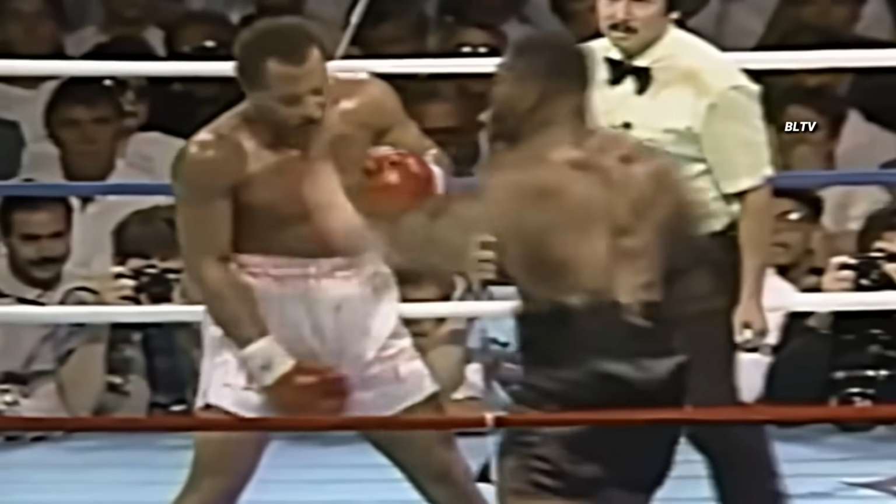A right hook, right uppercut combo left Thomas defenseless as Tyson moved in with 3 more flush shots that finished with a nasty left hook that no heavyweight was getting up from.